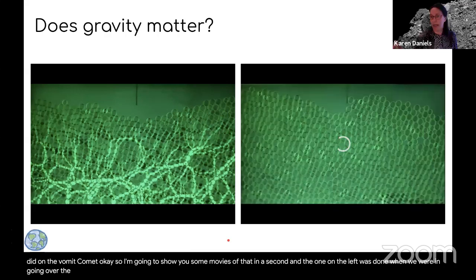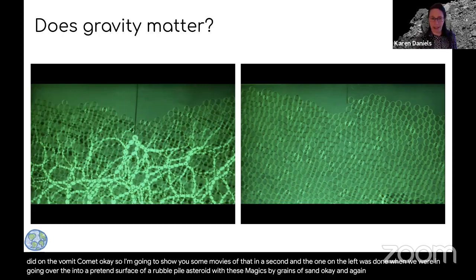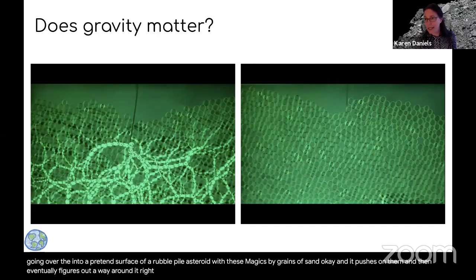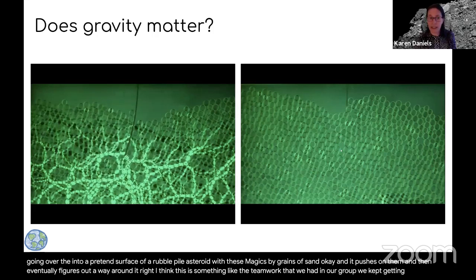And so this is us digging into a pretend surface of a rubble pile asteroid with these magic spy grains that let us see what's going on. So in the Martian one, the digger hits and it keeps getting stuck on grains of sand, okay? And it pushes on them and then it eventually figures out a way around it, right? I think this is something like the teamwork that we had in our group. We kept getting stuck when we were designing the project and getting under pressure and having to figure out a way around it and having to be flexible, right? So a flexible probe meant that we never got any giant disturbances, okay?